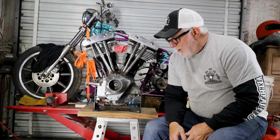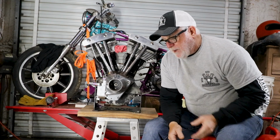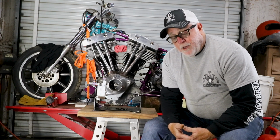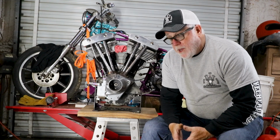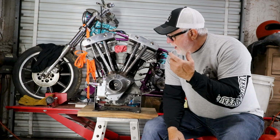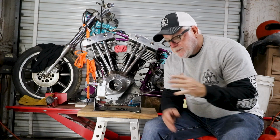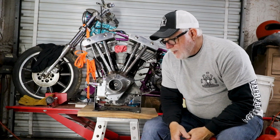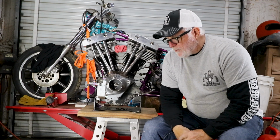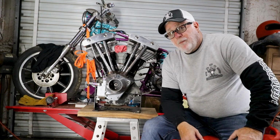I'm bragging. A lot of guys got 96s and stuff like that. It originally had an 80 cubic inch motor, and then from the 80 cubic, I put a 103 stroker motor in there about 20 years ago, 25 years ago, I don't know. I'm old and time flies. But anyway, the bike behind me, it's all original as far as the transmission and numbers, all matching numbers. I've had this bike for 25 years, 30 years, I don't remember. This is my absolute favorite bike.